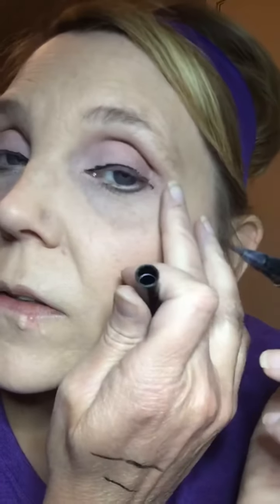You can see with this perfect eyeliner, you can make that line as thin or as thick as you like. Ooh, looks much better when we're not stretching that out. But then we're going to go back with our perfect mascara. So our perfect eyeliner is $18. Can't beat that.